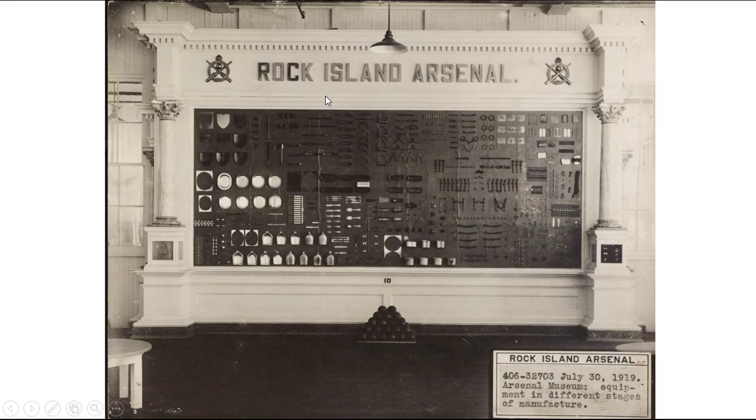This is an incredibly interesting display they used to have at the museum. We tell the history of Rock Island Arsenal, and manufacturing is our game. What we have here are basically step-by-step processes for creating a variety of different equipment for soldiers. For example, in the lower left-hand corner is a step-by-step from cutting out of sheet metal to stamping to screwing on the top of a Model 1910 canteen.